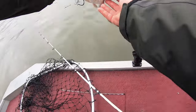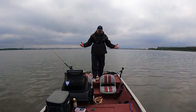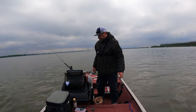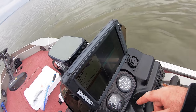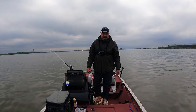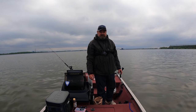Yeah. Get out of here. Oh boy. I'm getting catfish. And as you can see here, the fish is floating up there, so that's not a catfish. But I'm getting catfish. All right, let's load them up and see if we can catch some stripers.